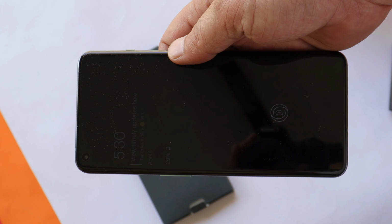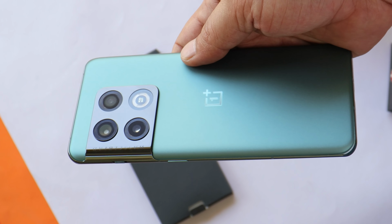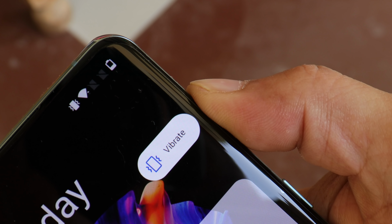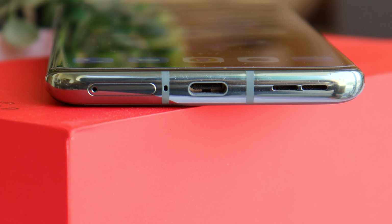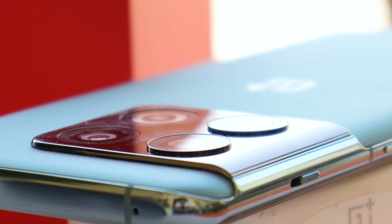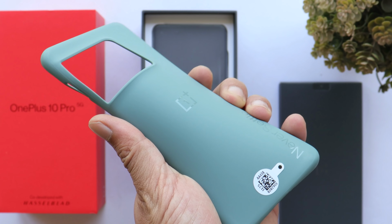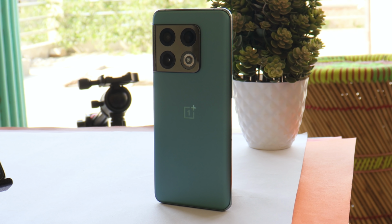It has a quality aluminum frame which feels very sturdy in normal usage. What you have seen in the bend test, 99% of the time you won't bend it with that extreme pressure in daily life. There is the trademark alert slider from OnePlus, dual stereo speakers and no headphone jack as usual. The microphone placement and the button placements are also ergonomic and easy to reach. This is not at all a one-handed phone. It's 8.5mm thick. The case in the box is just decent and I recommend you order a better grip case as soon as you get your device.